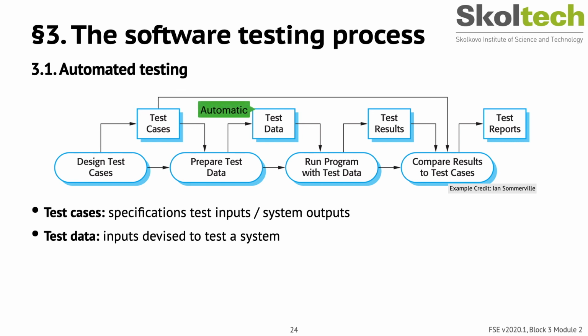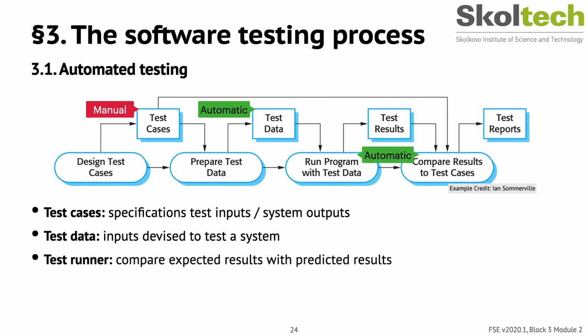Test data can sometimes be generated automatically, but automatic test case generation is impossible, as people who understand what the system is supposed to do must be involved to specify the expected test results. However, test execution can be automated. The expected results are automatically compared with the predicted results, so there is no need for a person to look for errors and anomalies in the test run.